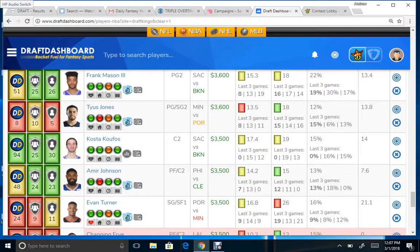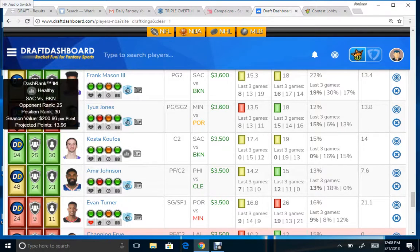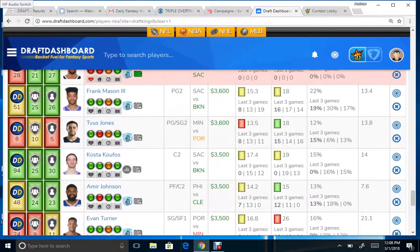Here's a good one with Cauley-Stein from Sacramento. He's getting a great matchup, projected to do well. His recent value is $240 a point, season value total $200 a point. He's right about where he needs to be. He's fairly consistent when he plays, getting anywhere from 12 to 20 points a game, which is typically what you're going to get in this price range as you're trying to spend up for the superstars.